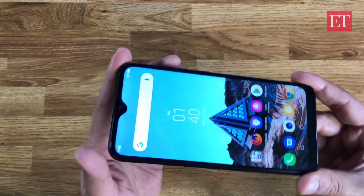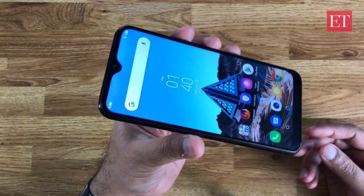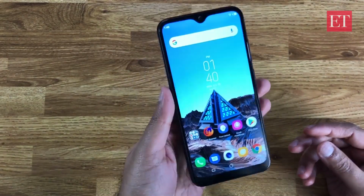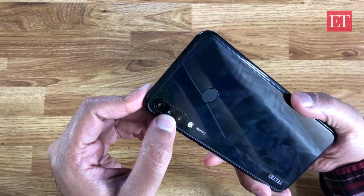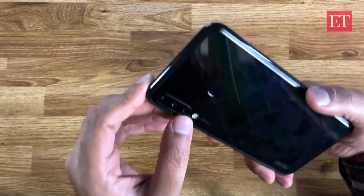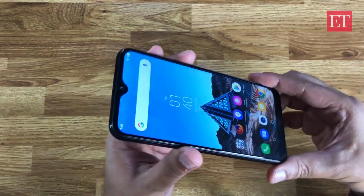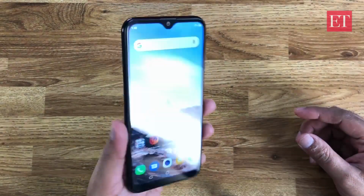So that's been a quick first look at the Tecno Camon i4. Prices start at 9599 for the 2/32. Quick recap of the camera. It's 2 megapixel depth, 13 megapixel primary f1.8 and 8 megapixel 120-degree field of view ultra wide angle, 16 megapixel front, and it also comes with the Tecno 111 promise.